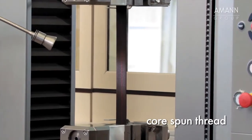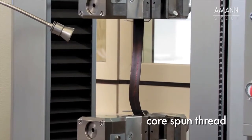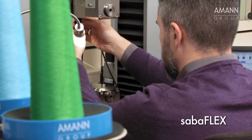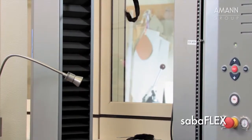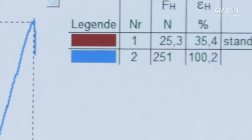Therefore, AMANN has developed its own test. AMANN tests a seam's lengthwise elasticity using the tension testing device. If the elongation of a seam sewn with a coarse spun thread is compared with the elongation of a seam sewn with sabaFLEX, a considerable increase in elongation can be seen in the sabaFLEX seam.